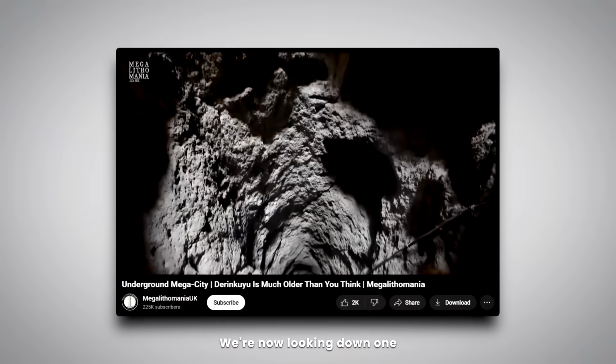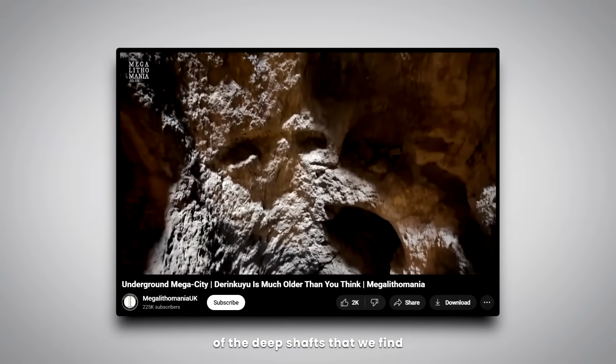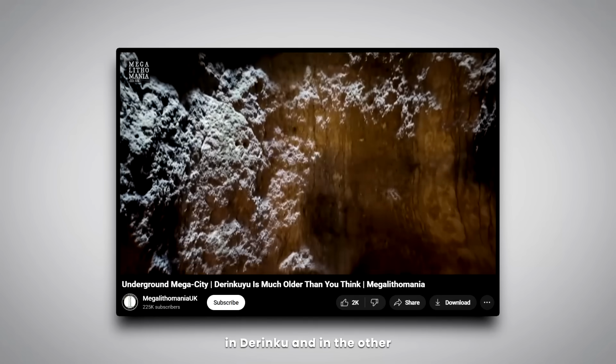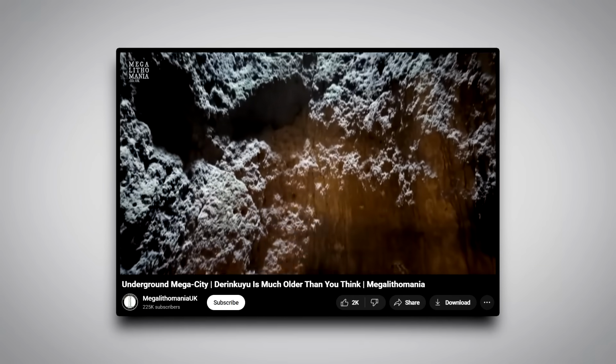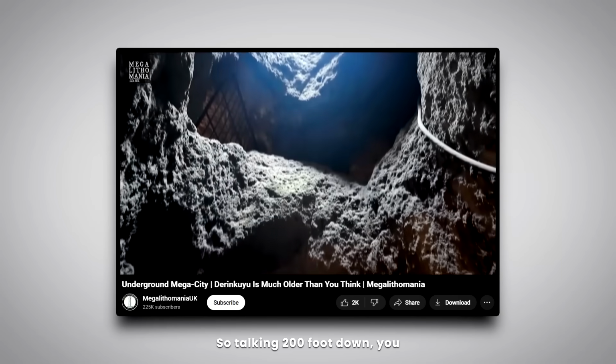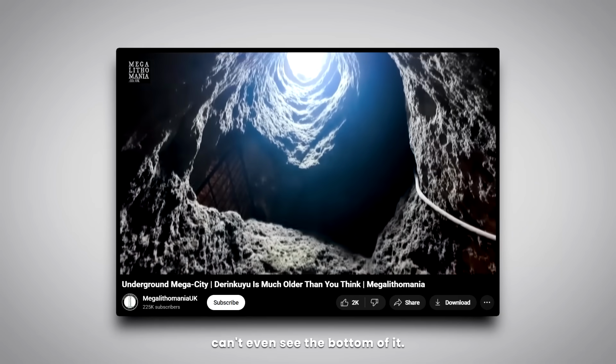We're now looking down one of the deep shafts that we find in Derinkuyu and in the other underground cities as well. 65 meters. So we're talking 200 foot down. You can't even see the bottom of it.